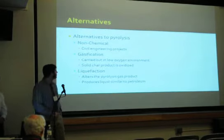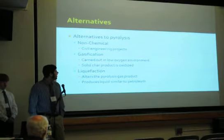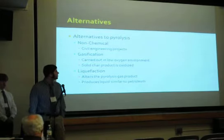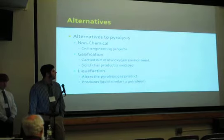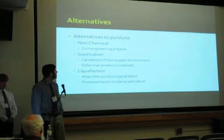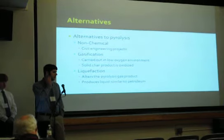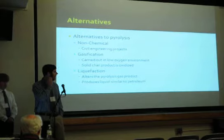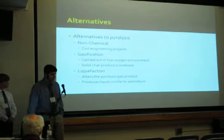Alternatives would be civil engineering projects like backfill for roads and such. You could also use gasification to dispose of tires, and liquefaction to dispose of tires and capture their chemicals. Both of these were a little bit more in depth than pyrolysis. Gasification requires some more steps in order to convert more of the solid product into the gas, and liquefaction, the same thing, in order to move more of the products into the liquid product.